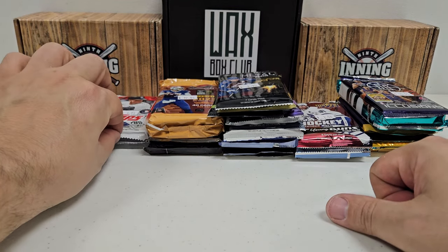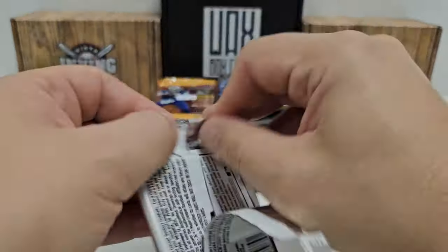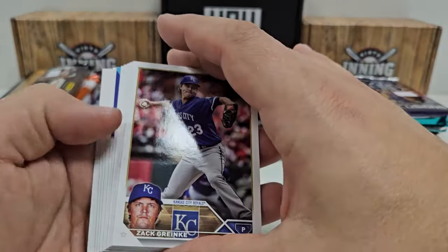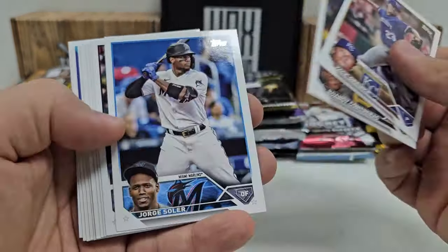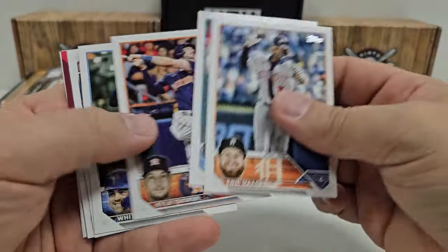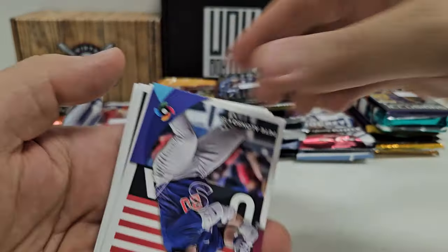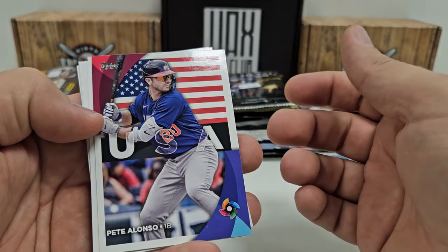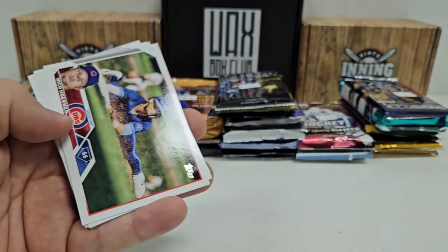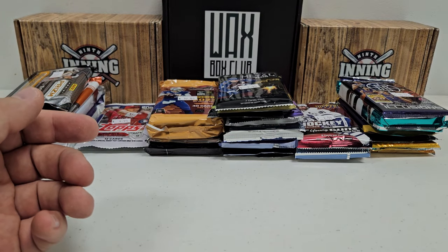Let's go back to flagship one more time here with Topps. Let's do the Series 2 flagship hobby pack, and see what we can get in here. Looks like just an insert perhaps in this pack. And Toglia, flip it around. And again, flip it around. Holy smokes. All right, hey, a polar bear, Pete Alonso, I'll take it. It's one of those World Baseball Classic ones. Polar bear, that's kind of cool for the PC there, but nothing crazy in that pack.